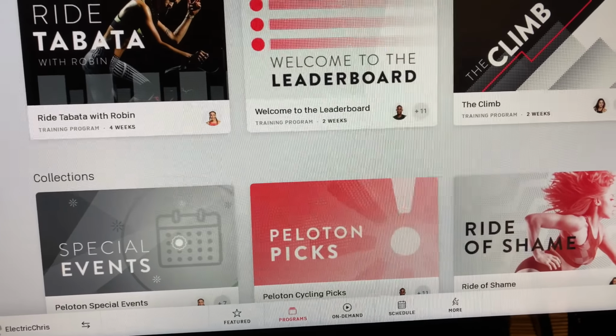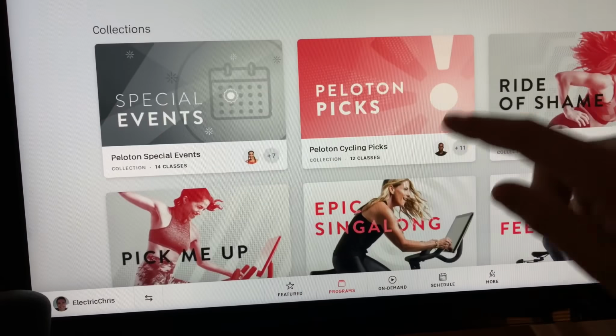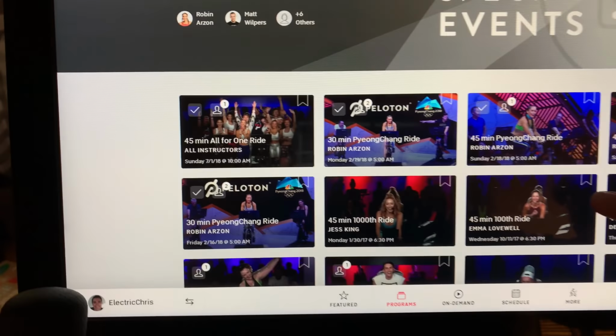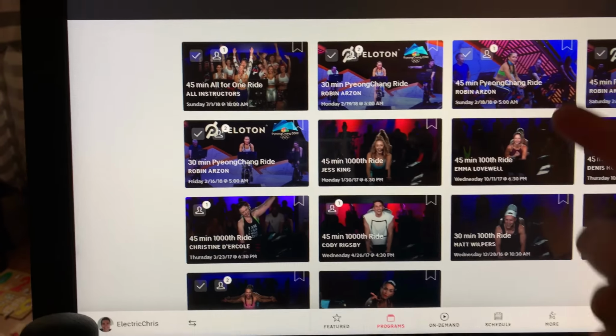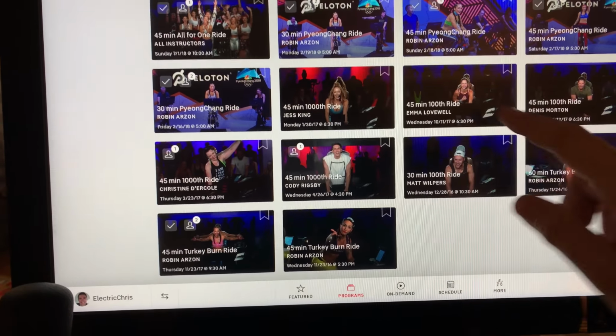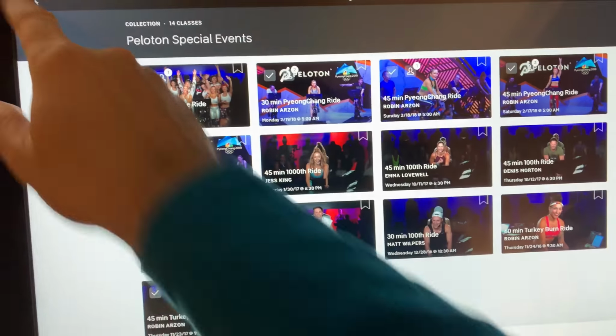So we'll go back and look at a few more of them. These are the programs, and we'll look at some of the collections, and then I'll wrap up this video. So we have the special events, those are the ones I mentioned in the other video. Now they have them all in a nice, easy place. So if you want to get those badges, there's the All for One ride I mentioned in the previous video, and the Olympic rides here, if you do those. There are some other ones I haven't done, so I'm pretty excited about this because I'm going to check those out.